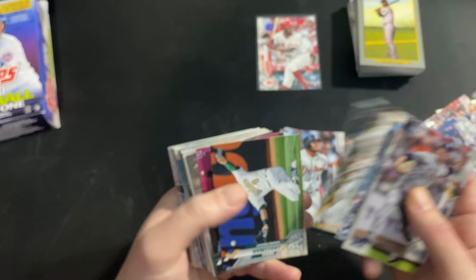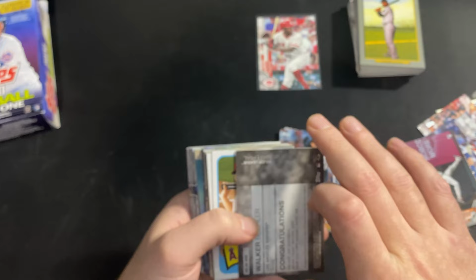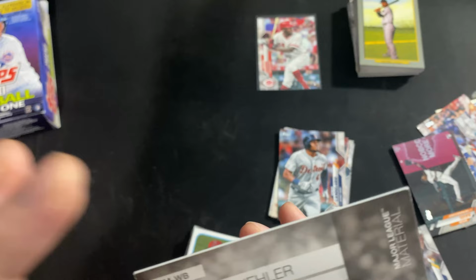Davis. Ooh. Walker Buehler. Major League material card. Walker Buehler, game used. Game used Walker Buehler card right there. Another cool one coming out behind him. Nice game used Walker Buehler. Again, a little bit of corner damage. So, that sucks. But still, sweet card. Sweet card.